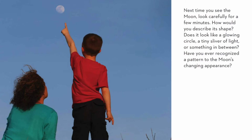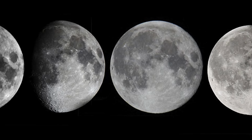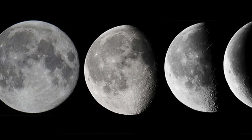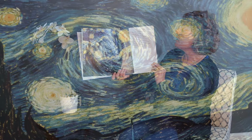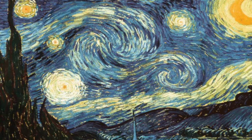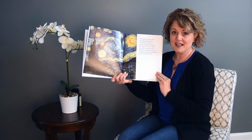Next time you see the moon, look carefully for a few minutes. How would you describe its shape? Does it look like a glowing circle, a tiny sliver of light, or something in between? Have you ever recognized a pattern to the moon's changing appearance? The moon's beauty and changing shape have inspired art, music, poetry, and storytelling throughout history. Have you ever wondered why the moon appears to have different shapes at different times of the month?